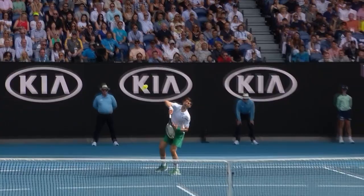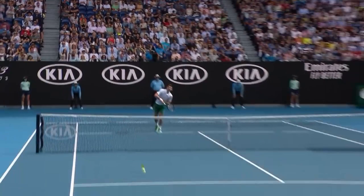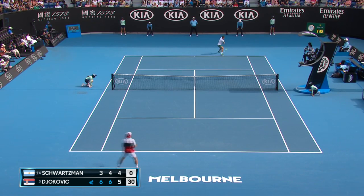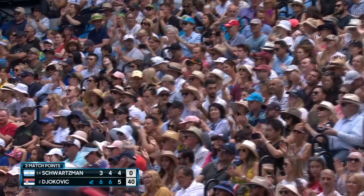Coaches, you always talk about trying to get that next ball back. Make them play one extra ball. In this case, make him play about three or four extra balls. And that's how he earns his living. That's just so good. You can see he just opens his shoulders and just releases the ball.